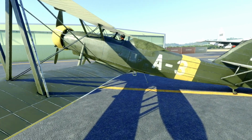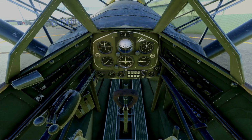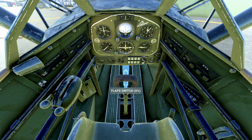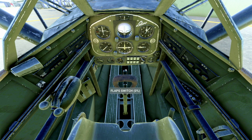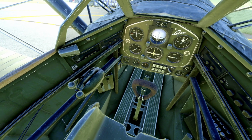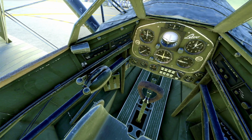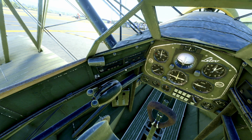Now what I'm going to do is hop on into the cockpit, get it started and go for a fly. Okay, here we are in the cockpit. Let's have a look around. Now this one does have flaps, so we've got a flap here. Now I do know that the flap degrees indicator does not show up on the external view for those guys who like to use that external view and have the partial HUD or a full HUD up.